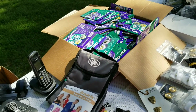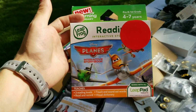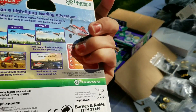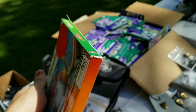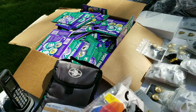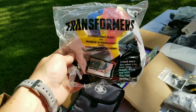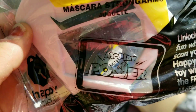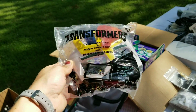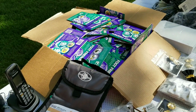Here is a Leapfrog reading game for 4 to 7 years old, brand new in package, so I'm able to use the barcode. Sold for 25 bucks at Barnes and Noble. Here's another thing that's in package. These things still go well. McDonald's toys do sell. Yeah, this one is from McDonald's. It says McPlay on it, but it's a Transformer mask, and they still do sell really well. So you can look those up and find the picture to match.